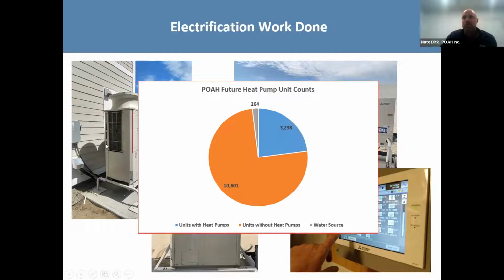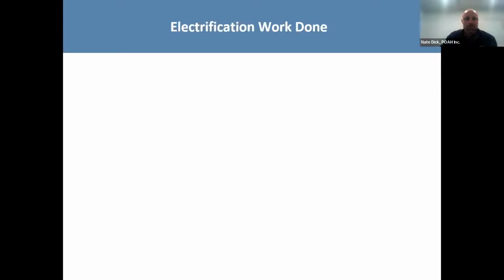But moving into the future, we're going to be expanding this footprint of air source heat pump technology and even a little bit of water source, which I know we're not talking about a lot today. But like I said, all of our new buildings are going to incorporate air source heat pump technology. So it becomes more of about a quarter of our total portfolio that will have this type of equipment.